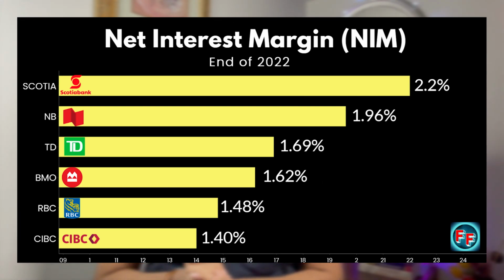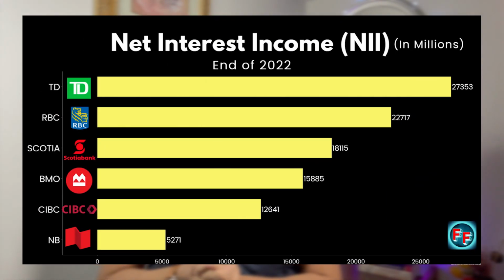So for Scotia Bank, the net interest margin is good and the net interest income is also good, around $18,115 million. And the second highest net interest margin is of National Bank, which is around 1.96%. As we discussed, the net interest income of National Bank is low. However, the net interest margin is quite impressive.